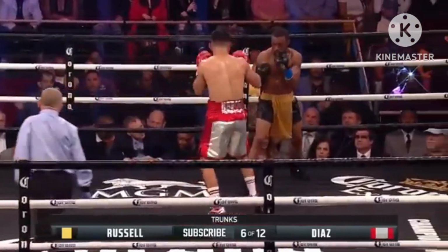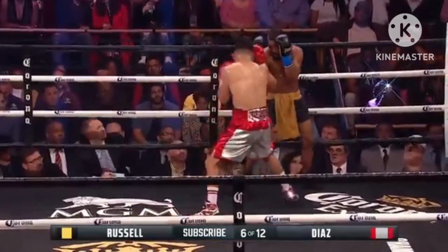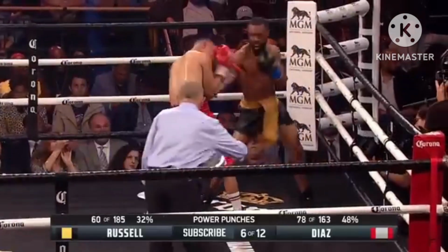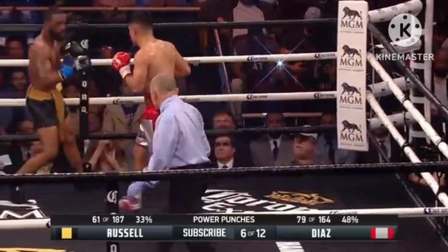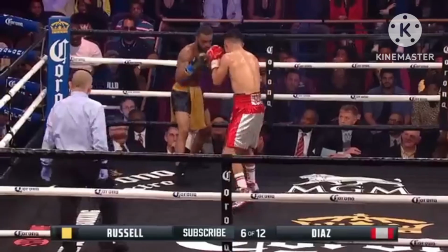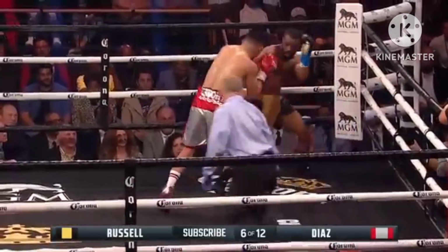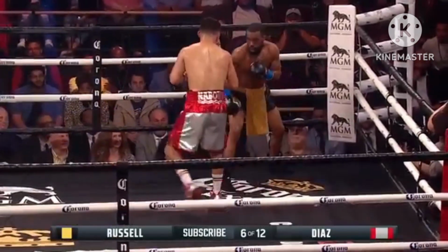This is round number 6. Body with his right hand. Pretty double jab early. Beautiful combination. Diaz has the edge in terms of buzzsaw speed and some of the change of angles. When Russell changes his angles, he's not stationary. If a guy's walking you down and not throwing punches until he gets to the pocket, like Diaz.